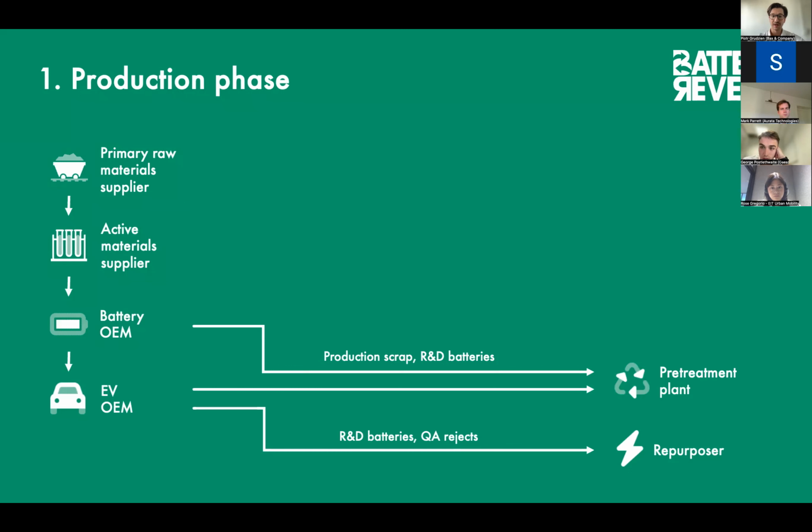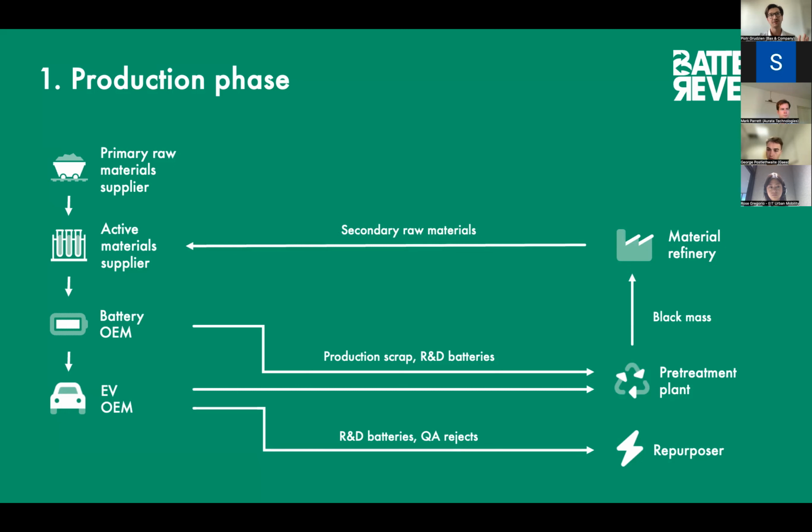In this case, these batteries are collected and sent to the pretreatment plant, which mechanically dismantles the batteries and shreds them. And this shredded mass is called the black mass. It's a mass of the active materials of the battery, which is later transported to a material refinery. And this material refinery can, again, produce a material which can be used by the supplier of active materials, which is an alternative to the primary raw material supplier. So that's the picture of the production phase.